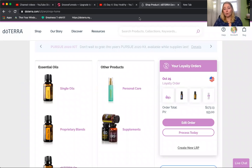How do we spend our points? So now we've got an LRP going, we've probably processed a few orders, and now we're starting to earn points back on our purchases, and we're getting our shipping points back. That's really exciting. How do I spend those points? How do I know how many points that I have? So let's get into that, okay?